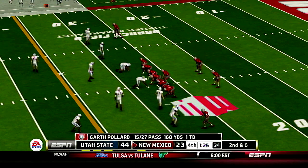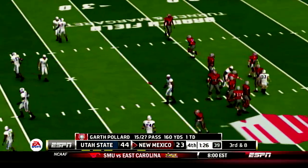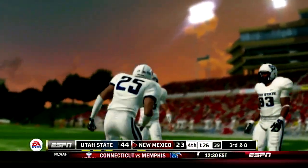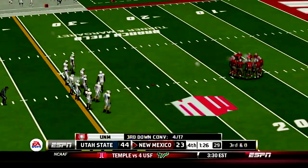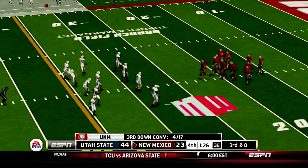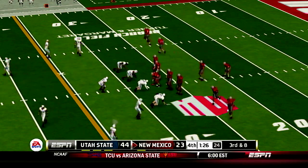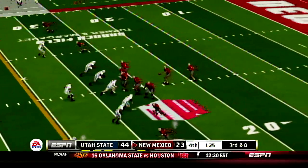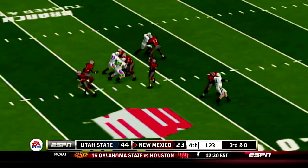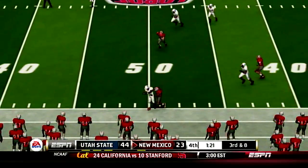He didn't have much of a chance on that play. Boy, this defense has a lot of speed. They're all over him by the time he caught the ball. From their own 27-yard line, third down, just over a minute in the fourth quarter. He's looking for his man.